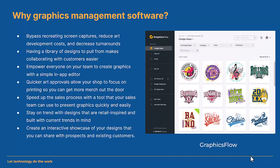And so one of the things that's really unique about GraphicsFlow is we have a very good research and development process where our design team members actually go out and do that research for you. So we see what's on trend every single month, and we produce new graphics every month so that you're always on trend with retail inspired graphics. So they're seeing graphics that look like what they're seeing in the stores, and also what they're seeing on the sidelines of the athletic teams or social media influencers.